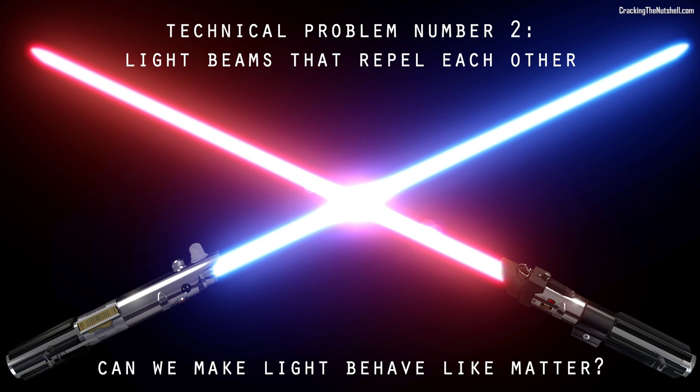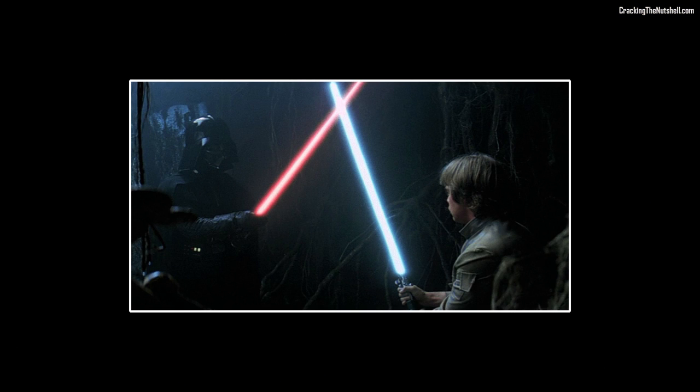Technical problem number two. Light beams that repel each other. Can we make light behave a bit like charged matter? Okay, so here's another big issue we'll definitely encounter when attempting to build a lightsaber made out of light.